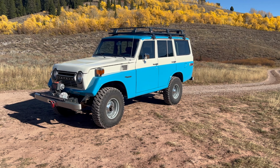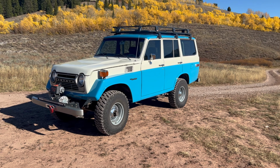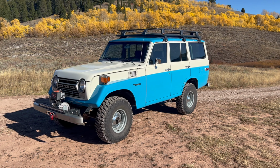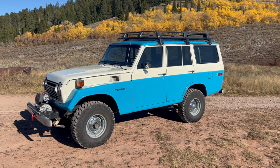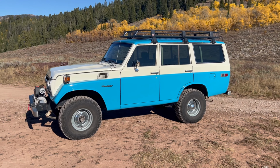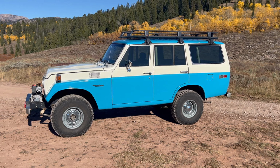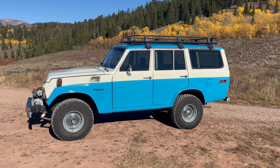This is my 1979 Toyota Land Cruiser FJ55. I'm the second owner. The original owners were a couple out of California. In 1980, they flew to Portland, where they purchased this Land Cruiser and took it on a road trip on the way home. They drove through Idaho, and as they were driving through an area called McCall, they fell in love with the area and decided they wanted a vacation home there.